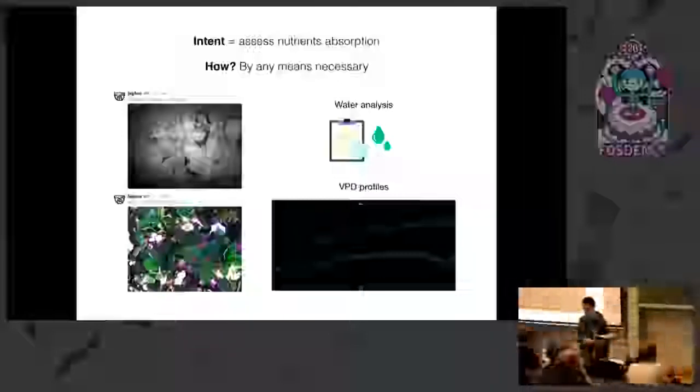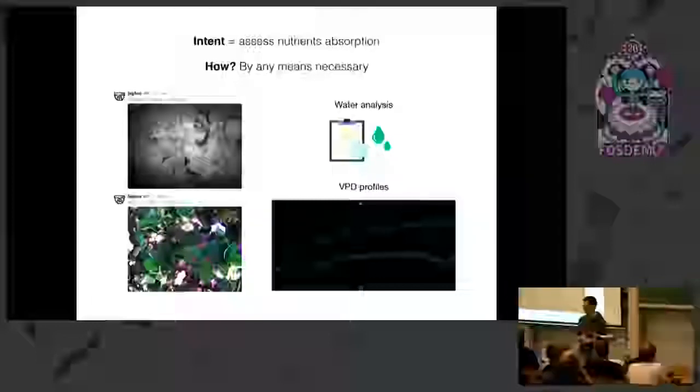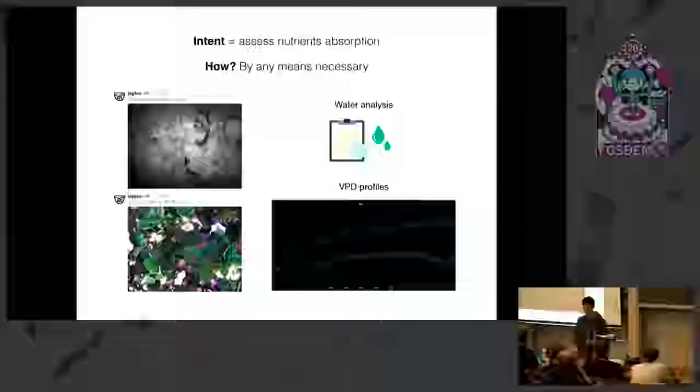We also run water analysis over a water sample from the irrigation system. And if we do that multiple times through time, we may discover some interesting long trend about nutrient absorptions. So again, some automated approach, some semi-automated approach, and we need to put experts in the loop. This is the only way we can get the best observations for us to know that our system is working.